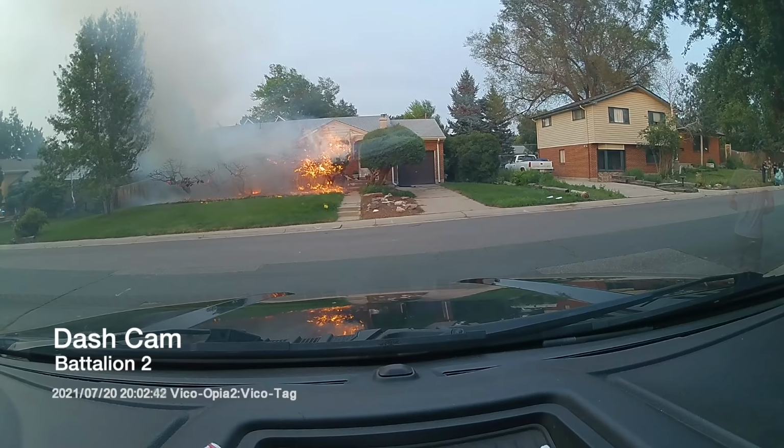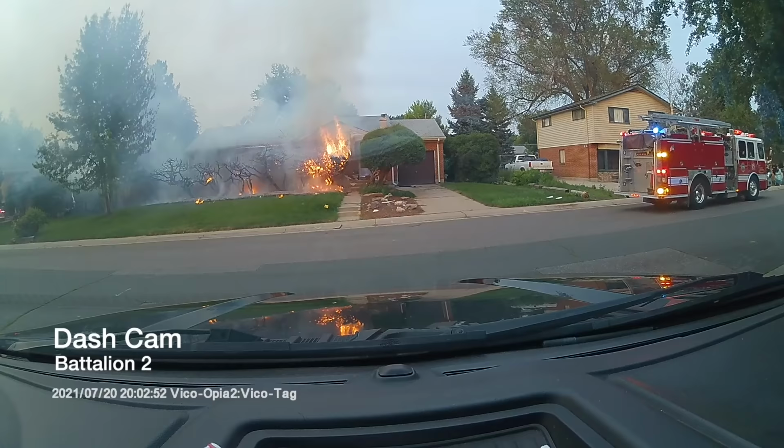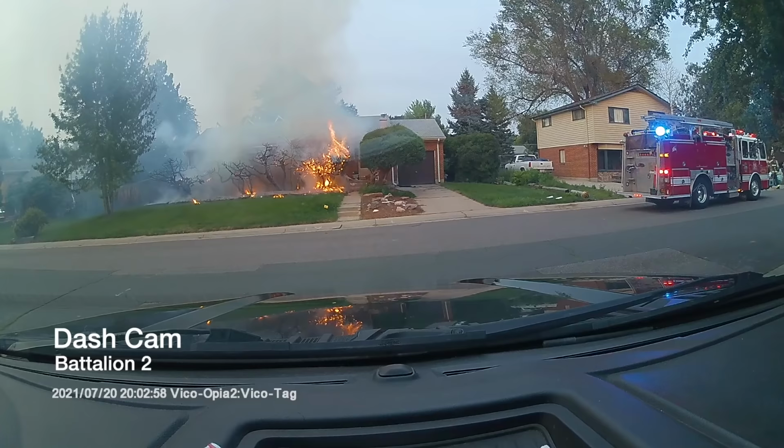Command, engine 15's on scene. Engine 15, I copy, you're on scene. Alpha side of the house, stretch pre-connect. Let's start cooling down the alpha side, and then we need hooks in the soffit. Engine 15, copy, stretching an engine 3/4. Alpha side, cool down, make sure it hits the soffit.